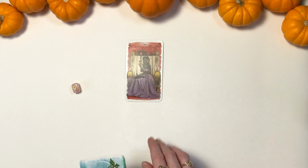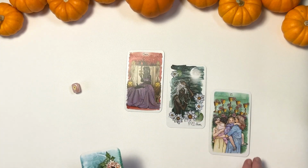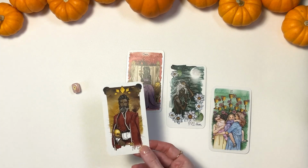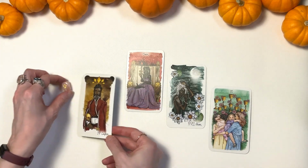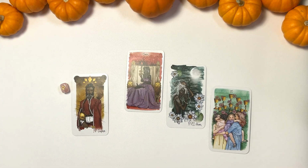Okay, Queen of Wands. I hope you can see this. The Moon. 10 of Cups. And the Emperor was at the bottom of the deck. When I do this style reading, I use the card from the bottom of the deck as the kind of where you're at right now and where your energy is kind of showing up or moving.